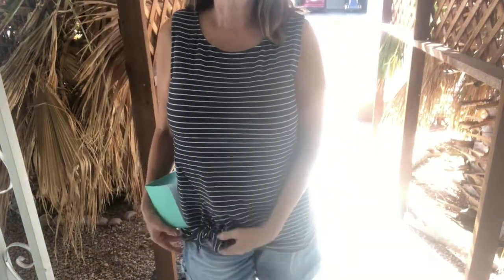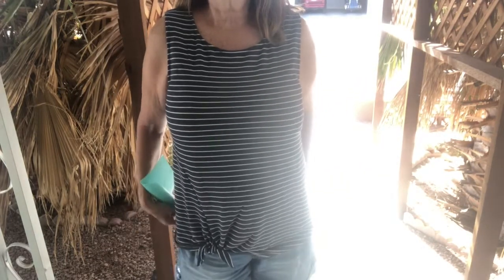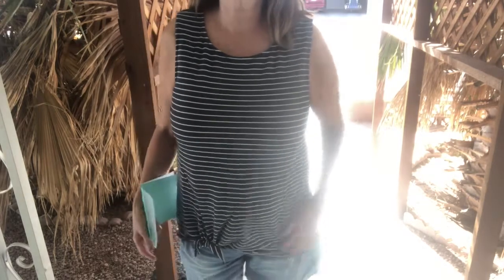Okay, the second top that I have on is the Kaylee Merriam tie front knit tank in navy. And this is the large, and these are my favorite tops because you just throw them on. Again, it's a large. Make sure I don't trip. It's got the tie front here. It's big enough, you can wear it with pants.